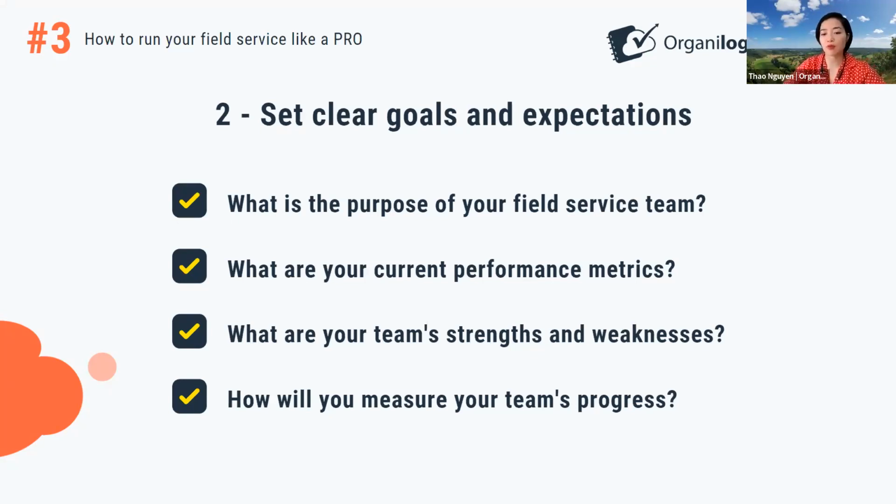I can also give you some examples of clear goals and expectations for a field service team. For example, if your goal is to reduce the average response time to 2 hours, the measurement should be field service management software that records the response time for each service call. And then you can also take a random call and check the quality of that call, to make it a case study of what can be improved and what can be maintained, so that it gives you lessons learned, and also a standard for your service calls in general.